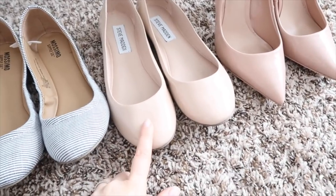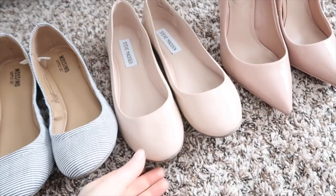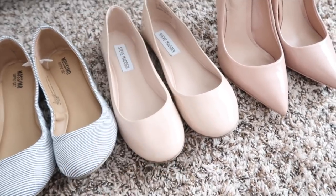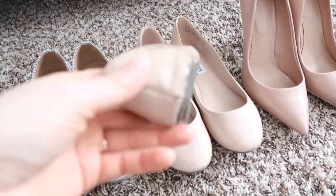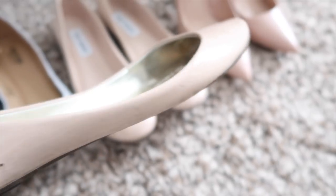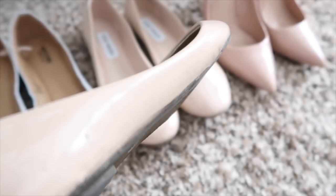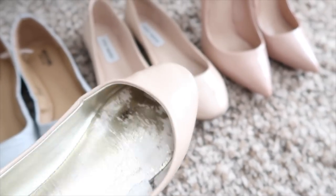And then I have these Steve Madden shoes, which I just got from Ross. I was looking to replace these ones right here, which have been really worn out. And there we go. Okay, so these shoes have been really worn, and I mean, the inside is coming apart, and they are my go-to everyday shoe.